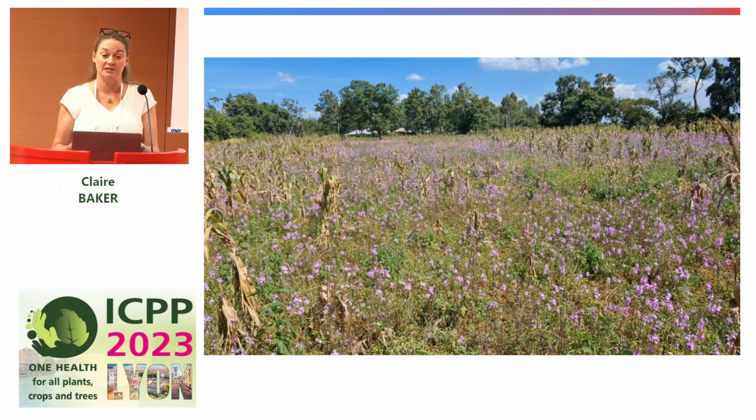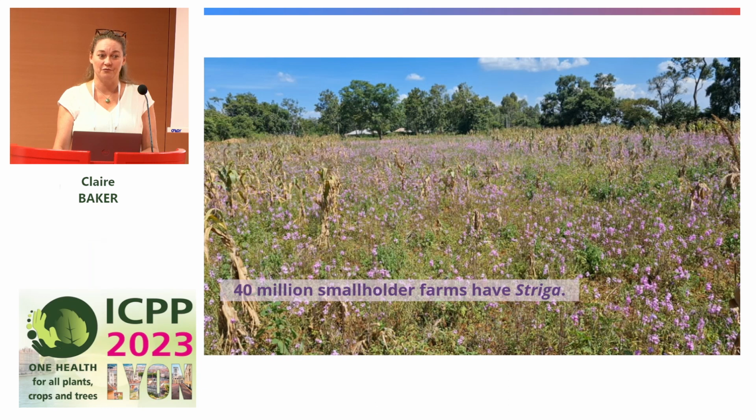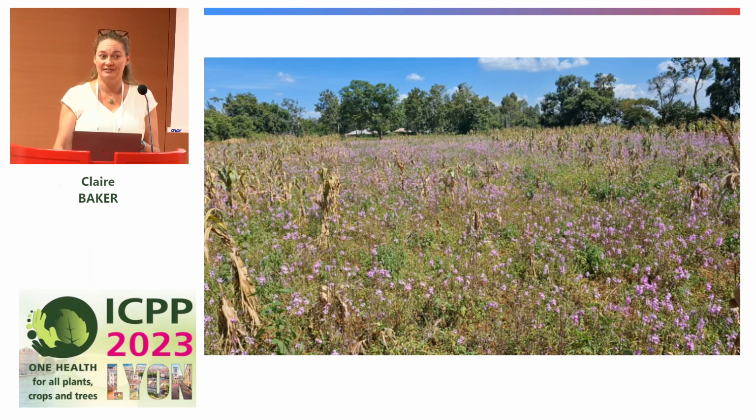This is a maize field, obviously not very successful with maize. Striga witchweed is tackling it, and it's a parasitic invasive weed. It attacks the roots of maize, sorghum, millet. It's dryland rice, sorghum, sugarcane. So basically, it's depleting crop yield on 40 million farms. It'll deplete crop yield from 20 to 100%.